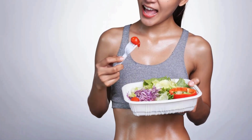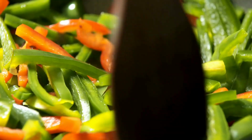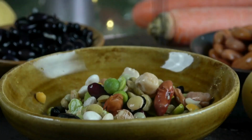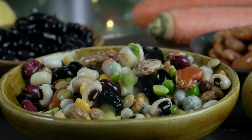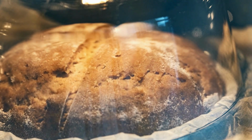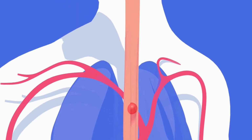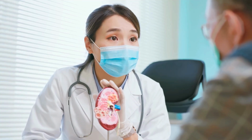Barbara O'Neill recommends incorporating water-rich foods like fruits and vegetables into your diet, maintaining a balance of 50% cooked and 50% raw items. Properly prepared legumes and whole grains are excellent sources of protein that are gentle on the kidneys. Cultured foods such as sauerkraut, yogurt, and sourdough bread are also highly beneficial for kidney health, as they aid digestion and reduce the workload on the kidneys. By following these dietary guidelines, you can support your kidney function and overall health effectively.